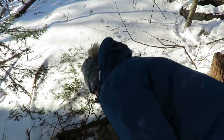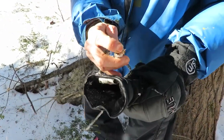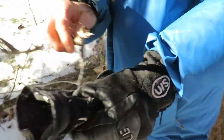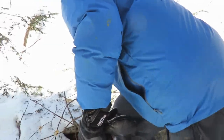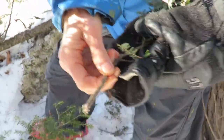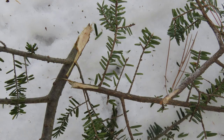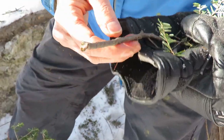Let's try this one. That one looks like it was just broken off. See how it's got a raggedy end to it? So I think that one just broke. Let's try this one. There, that one. Get it in the light. That has a nice 45 degree angle cut that was definitely bitten off, not just broken off randomly.